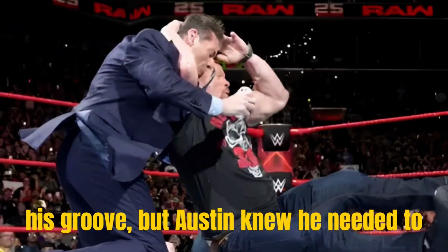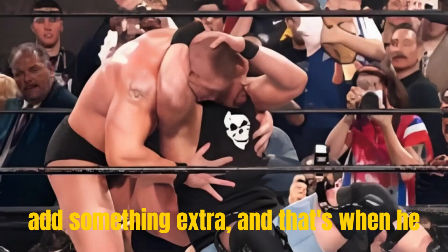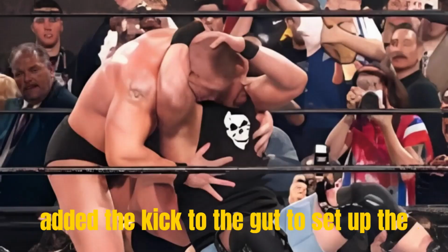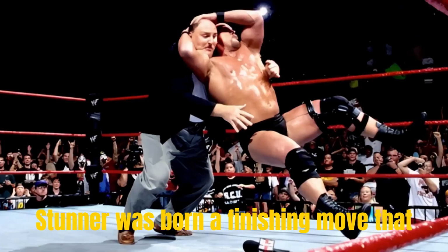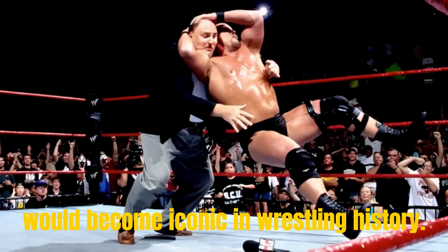But Austin knew he needed to add something extra, and that's when he added the kick to the gut to set up the move. With that, the Stone Cold Stunner was born, a finishing move that would become iconic in wrestling history. Number 7. DDT.